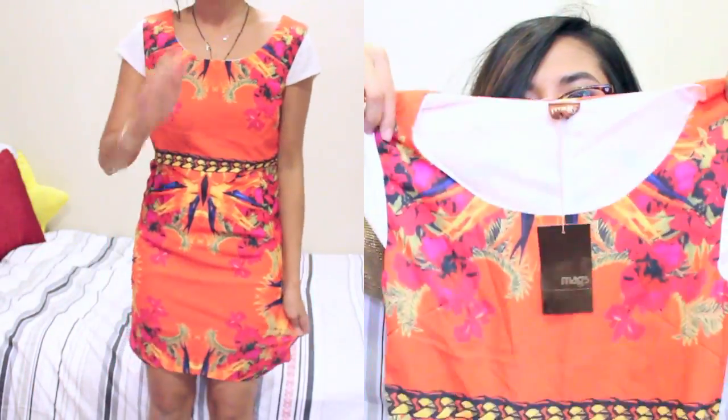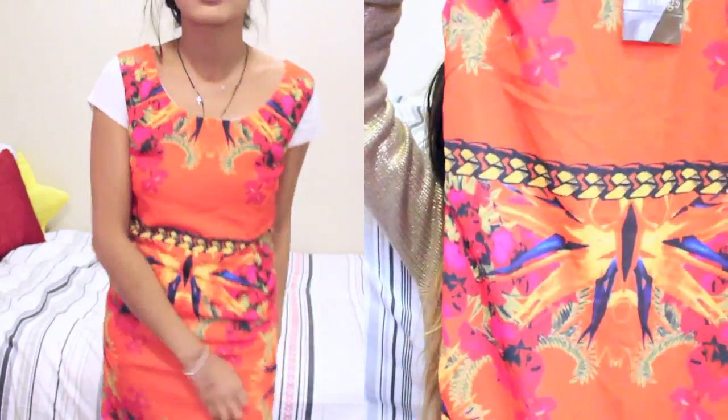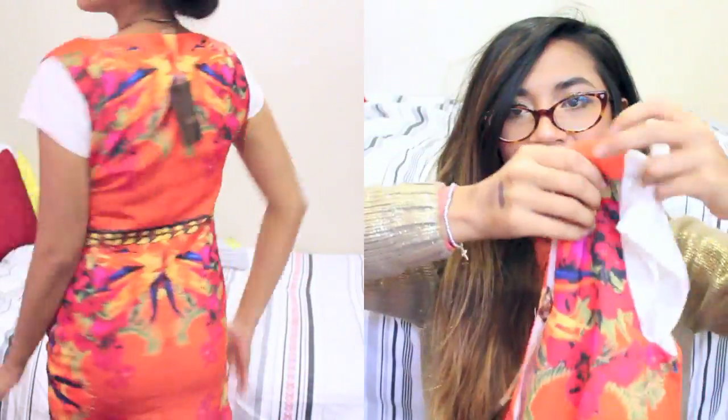And then I got this bright, like, color block. It's not really a color block because it's got a print on it, but it's just this shift dress. It's got this really fun, bright orange design at the front there, and then it's got some white cap sleeves. And this was 1,300 pesos, $30, $35 or something like that. So this one was a little bit more expensive, but it was fine. It wasn't that expensive.